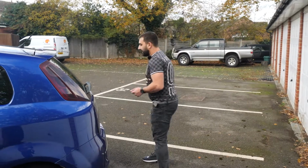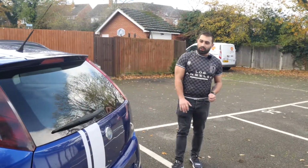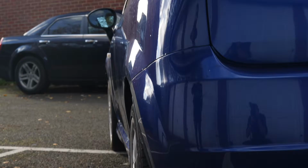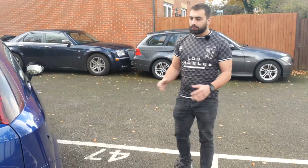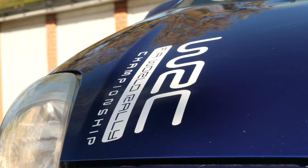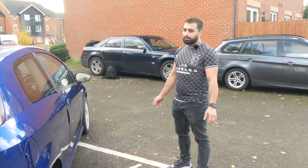Another thing for Fiats, they come with loads of aftermarket parts for the car, so if you're one of them boy racers, you're more than welcome to customize it and do it as you wish. Depending on your budget and what you like to see as customization parts on your car, there is plenty out there. As I said, it's suitable for boys, it's suitable for girls, or for people that just took their driving license.